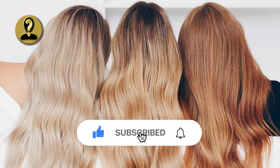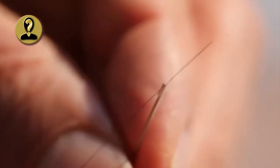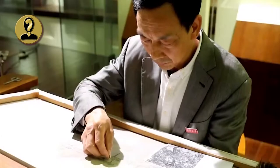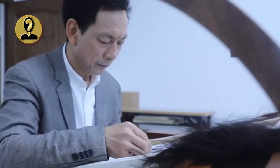Hair is innate to each of us, and it couldn't be more ordinary. But in the hands of the artist, hair becomes the material and source of inspiration for artistic creation. There is such a hair embroidery artist in China, Meng Yongguo, who embroiders the East with his hair as a thread.